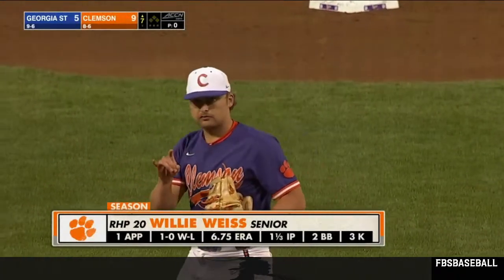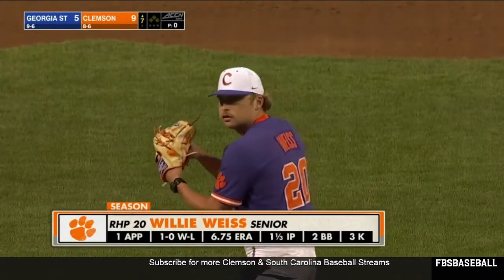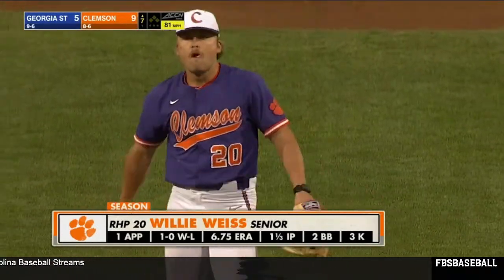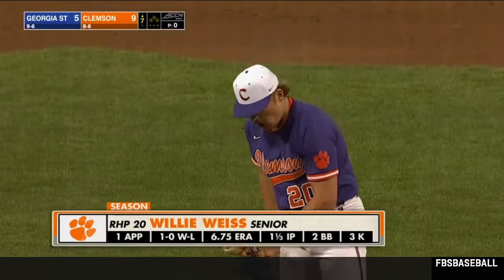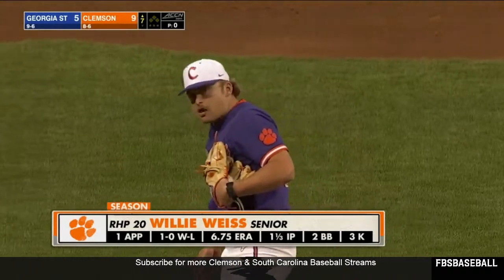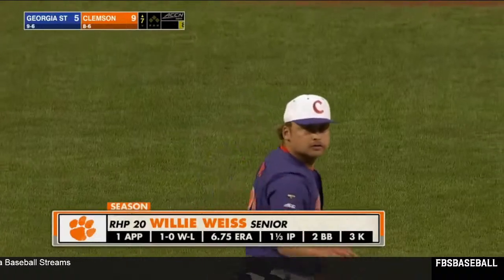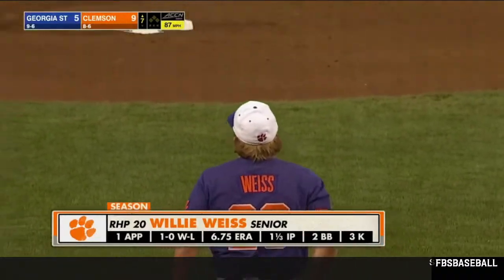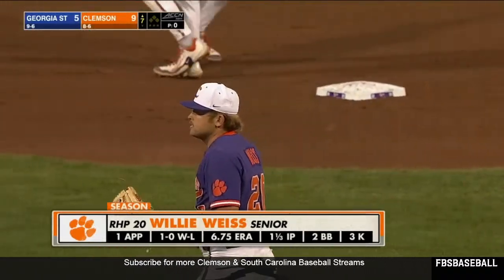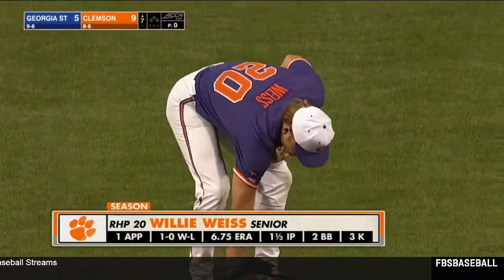Willie Weiss, fourth Tigers pitcher. Another one of the guys who came south with Erik Bakich from Michigan. Originally from Portland, Oregon, on for a second appearance. Already has a win to his credit in a Clemson uniform. Talked to him before the season, and his whole disposition is very laid back. A guy goes from Portland, Oregon to Ann Arbor, Michigan, now to Clemson, South Carolina, so he's certainly seen the nation. Yes, in his travels. I think he needs a little more bubble gum in his mouth. That seems to be part of his ensemble.